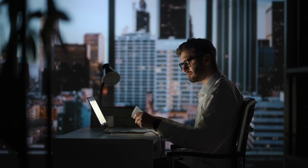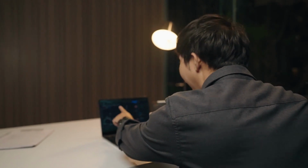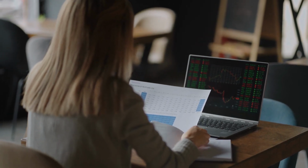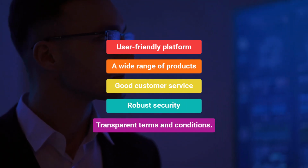By following this step-by-step guide, you can find the best online Forex broker in Slovenia that meets your needs and gives you the best chance for success in the Forex market. Remember to always do your due diligence and make sure to choose a broker that is regulated, offers a user-friendly platform, a wide range of products, good customer service, robust security, and transparent terms and conditions.